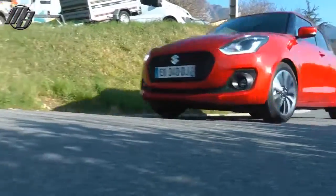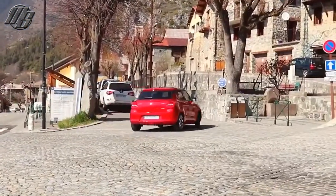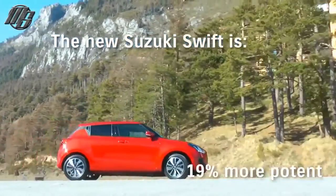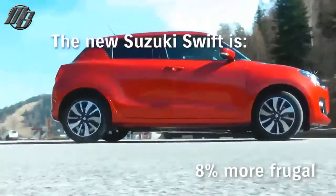Change for change's sake has never been the Suzuki remit, which means that every new Suzuki is well researched, bang up to date, and deserves a pertinent place in the new car scene.